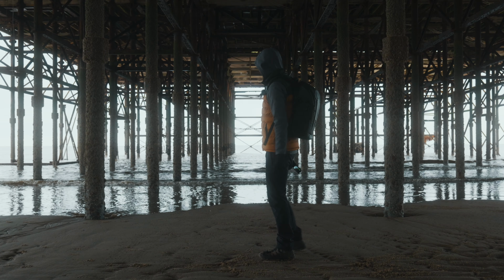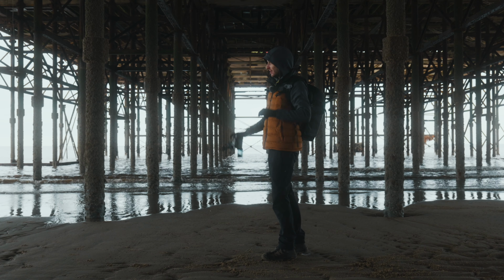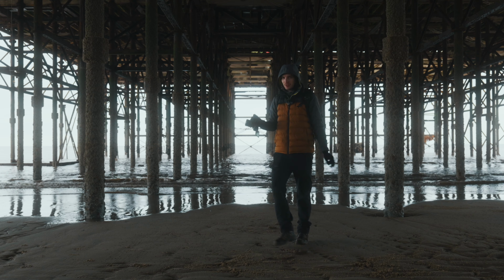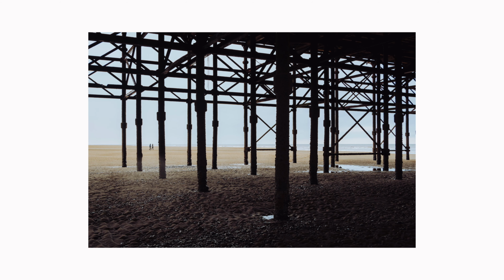Somewhere hot. That being said though, if it didn't rain, I don't think I'd have come under here, and I really like, there's some really cool angles under here, like reflections in the water and things like that, and using all the poles looks quite cool.